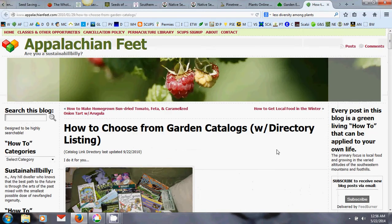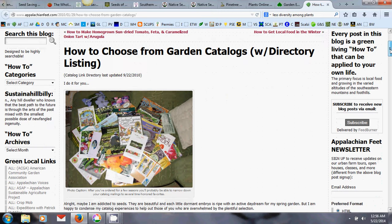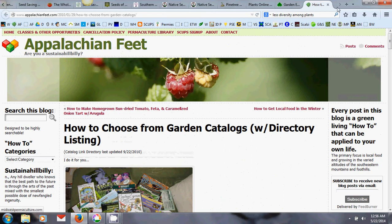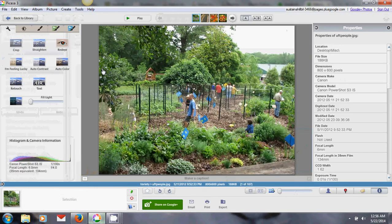And then this is on my website, and it is the catalog directory. It's kind of old, actually, and I need to update it, but there are a lot of catalogs here that I'm not mentioning in the previous lesson that you may want to check. I write a little bit about each catalog and why I like it. And then we're actually going to switch to my photos for the rest of the lesson here.